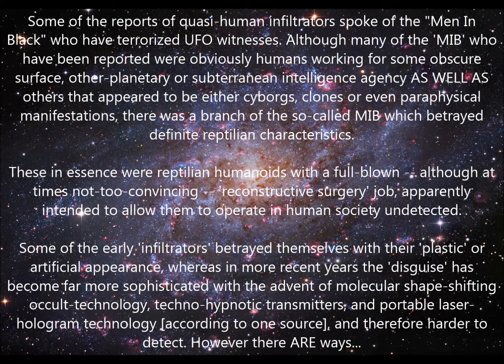These in essence were reptilian humanoids with a full-blown, although at times not too convincing, reconstructive surgery job, apparently intended to allow them to operate in human society undetected. Some of the early infiltrators betrayed themselves with their plastic or artificial appearance, whereas in more recent years the disguise has become far more sophisticated with the advent of molecular shape-shifting occult technology, techno-hypnotic transmitters, and portable laser hologram technology, according to one source, and therefore harder to detect.